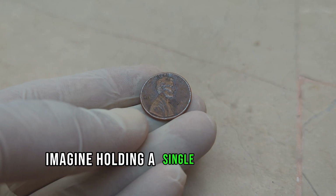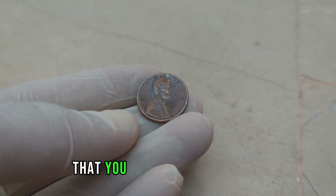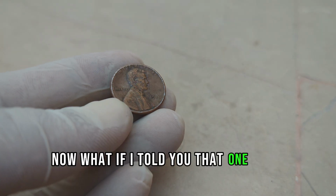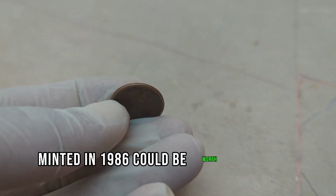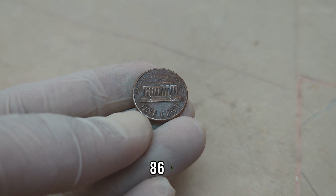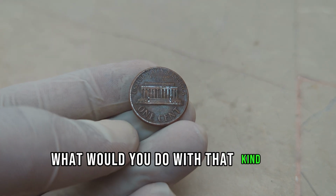Imagine holding a single penny in your hand. A coin so ordinary, so common, that you wouldn't think twice about tossing it into a jar or dropping it on the counter for change. Now, what if I told you that one very specific penny minted in 1986 could be worth nearly $1 million today. Yes, a penny valued at $986,000.